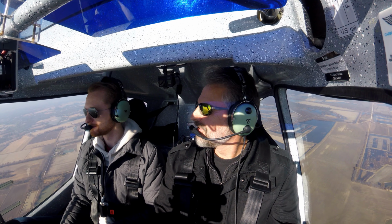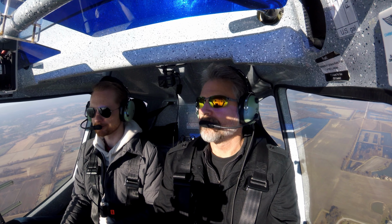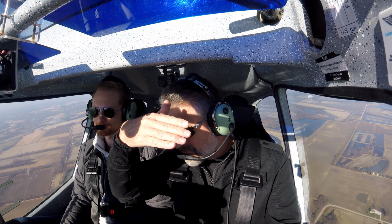The 180 Golf Bravo is 7 miles north of the field, southwestbound at 2000, Marshall County.